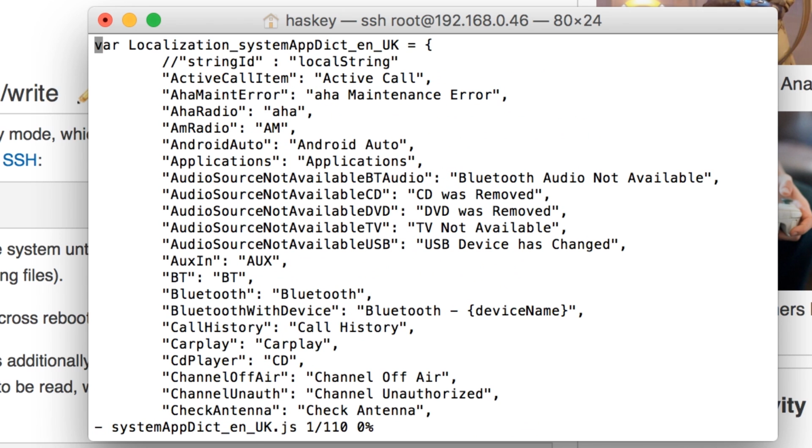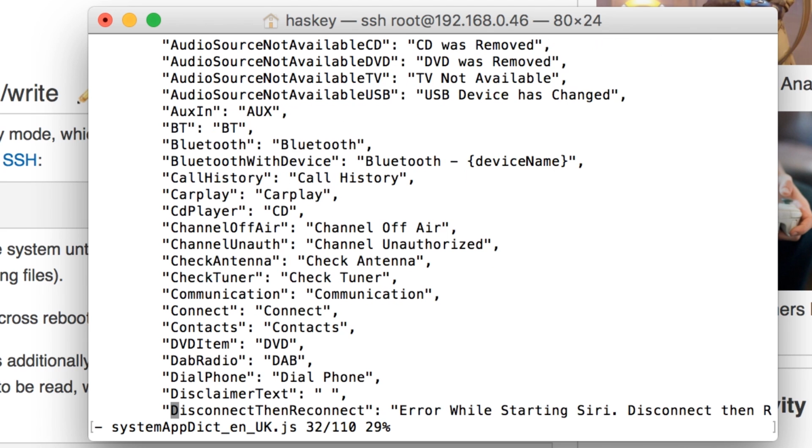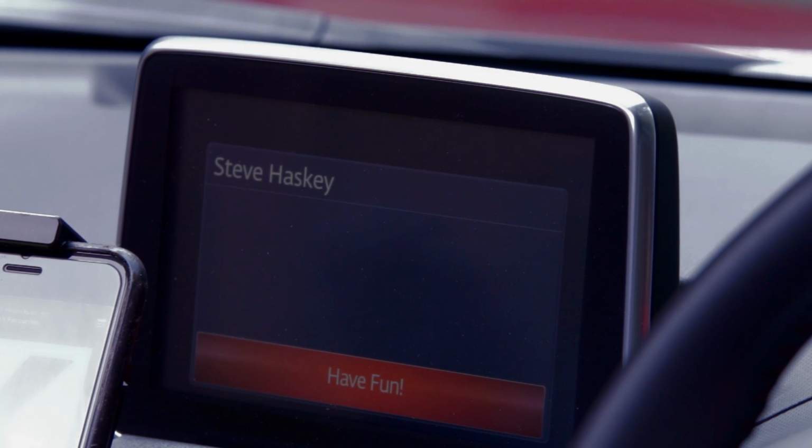So what did I do? Well, if I go to the new file, and look at disclaimer text, you'll see that I've removed that message and that the bottom button now says have fun and the warning title is Steve Haskey. So when we start the car, it now says Steve Haskey, have fun.